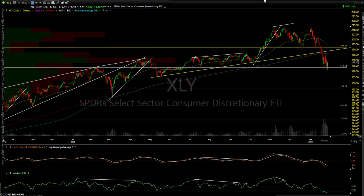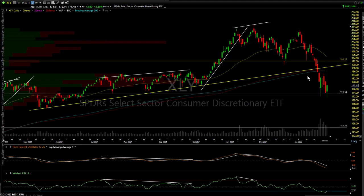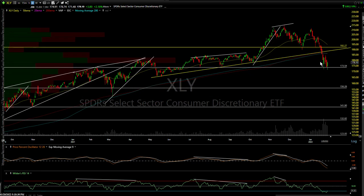XLY, consumer discretionary, trend line taken out, divergent high right here, and we've been walking lower since that divergent high. Like everything else, all these sectors hit nice support, 173.54 this week, and it's been consolidating on there, pretty much flagging as well. Look at this one, broke down from the flag. So again, if we take out the lows next week, boom, should drop. If we rally back, the bearish case is still intact until I see these yellow lines go.